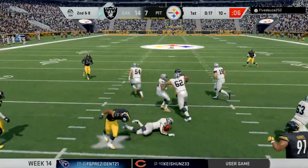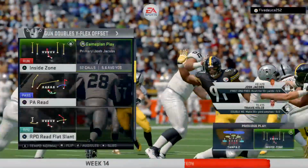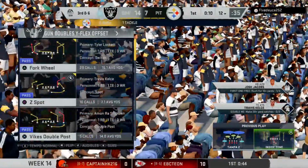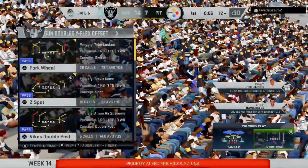Carr going to give it to Jacobs. And a short gain here across the 10 to the 12. Just a couple on the ground there, and that's going to bring up 3rd and about 6. It's a gain of 2 yards, and it's 3rd down.